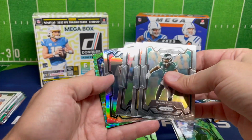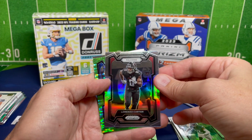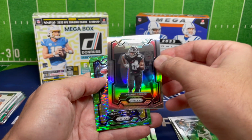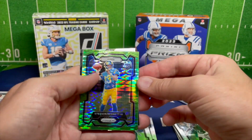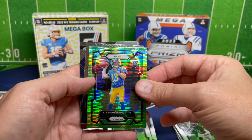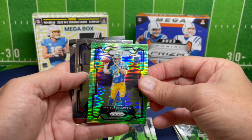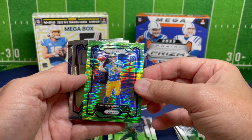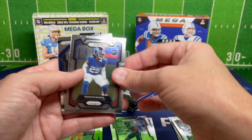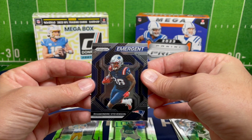Move through. Got another. It's our first silver, I believe. Of Lorenzo Carter. Yep, that is a silver. Of course, I had to dog him out earlier. Stetson Bennett, the guy who's not even on a football team right now. Pretty sad card. Even in the green Prizm, not impressed at all with that card. And Deontay Banks and an emergent of Ramondre Stevens.